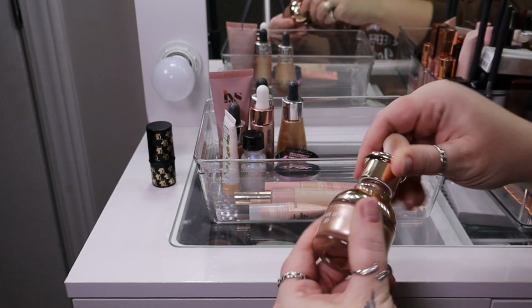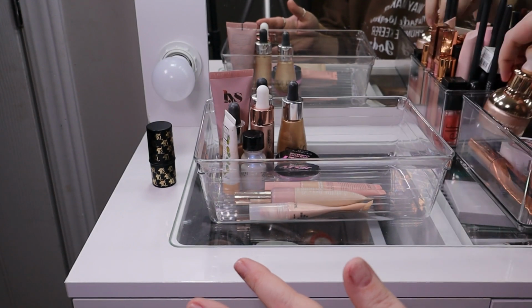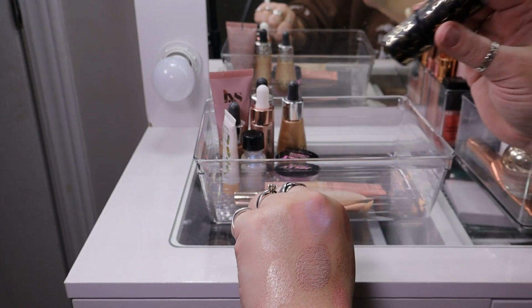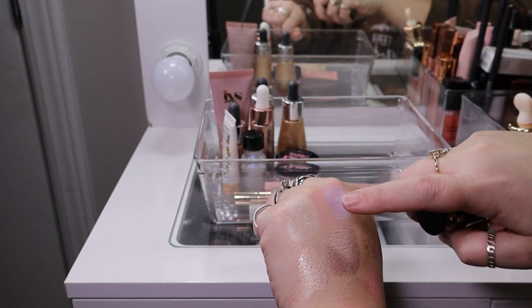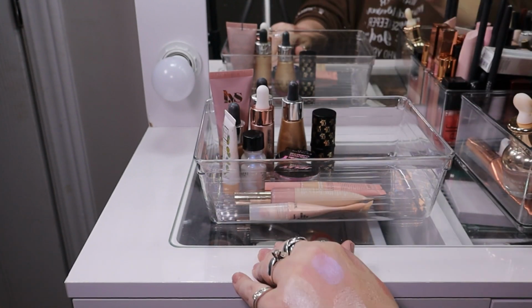I feel like this one I'm gonna let go because we just don't need her. We can't even use her really. We can't get her out. I do feel like this one I want to keep just because I like that champagne-y color that it is. So we'll keep her.